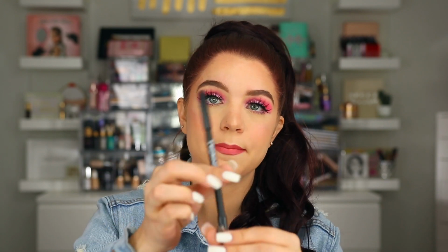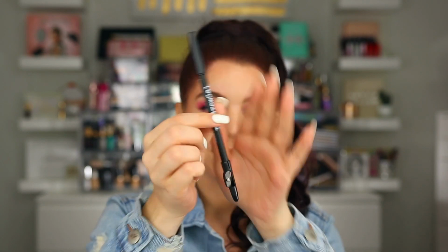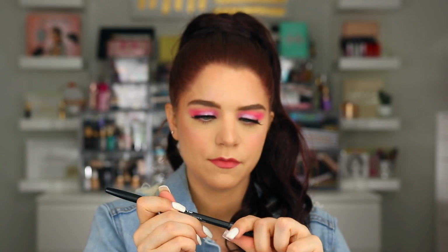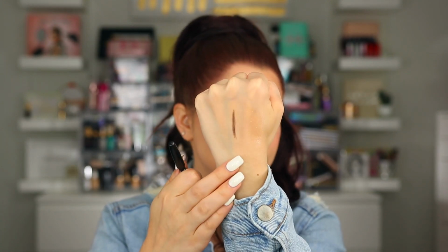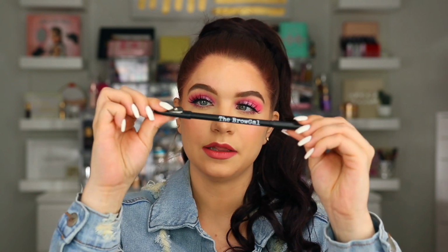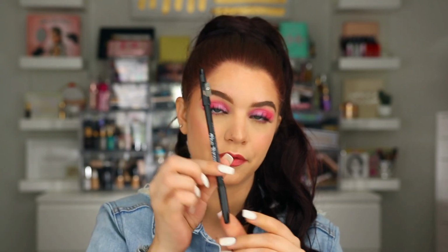Then we have 2 more products. So the next one we have is the Brow Gal, and this one is a pencil. I have mine in the shade medium brown, so this one is a full size, and I'll go ahead and swatch it so we can see what the medium brown looks like. So it is a wooden pencil here. I don't always use those kind of pencils on my brows, but here is what the shade looks like. And on the other side, we do have a spoolie as well. So the price on this one is $23. And again, you are getting the full size. It also has a little sharpener here for the pencil.